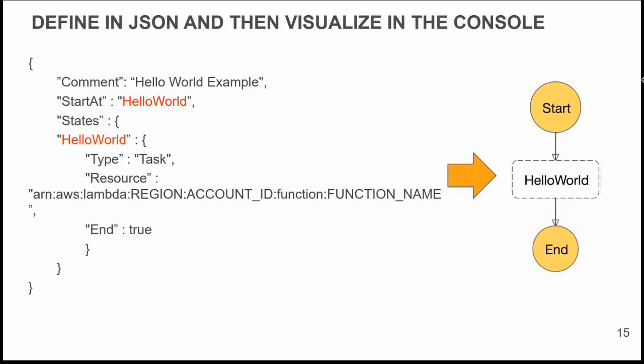So we'll take a look at each of these things in step. First, we'll look at defining the state machine. What you see on the left is the JSON that generates the state machine you see on the right. In this case, it's very simple. It's a hello world single state machine.